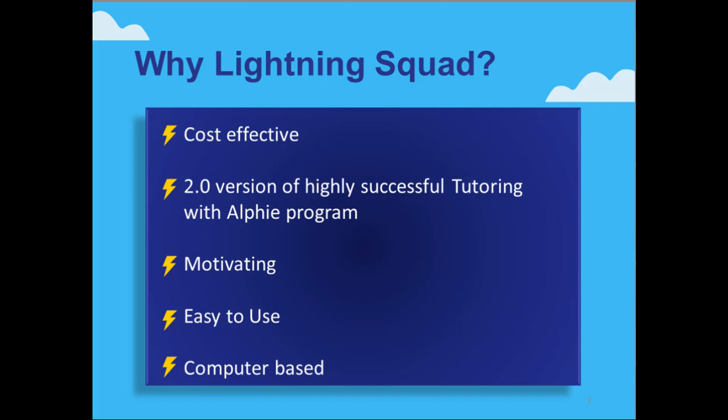We're very excited about Lightning Squad. We did a research study on it this past year. I was privileged to get to work with several schools that were implementing it as a pilot and as part of the research study. And the results of the study were pretty awesome.